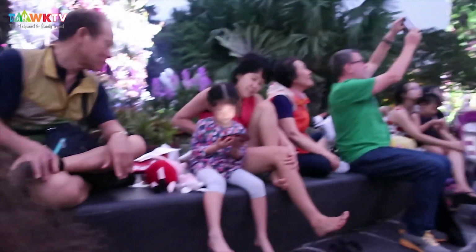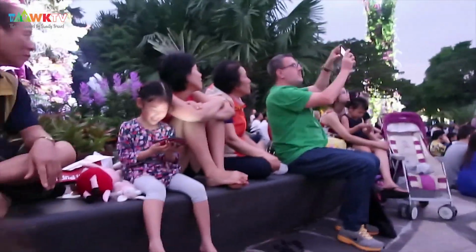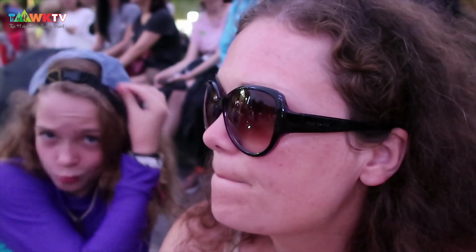So we're sitting amongst all these people, hundreds and hundreds of people coming to see the light show, which starts at 7:45. So, which should be very soon. Paul's in the queue trying to get some tickets. We don't know whether we'll get up there tonight. If not, we'll have to come back tomorrow. But they're pretty cool actually, and hopefully the light show will be good.